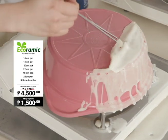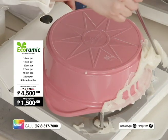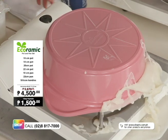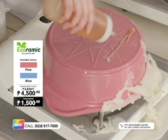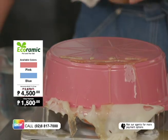But look at this, with the Ecoramic pot and pan set. Oh, my gosh! Napakadaling linisin. Grabe. Have you seen this in any other box? I have never ever seen this before. And as you said a while ago, I hate the cleaning process. Now it's oil. See, with anything that you put, mantika, ang dali-dali niya talagang linisin.